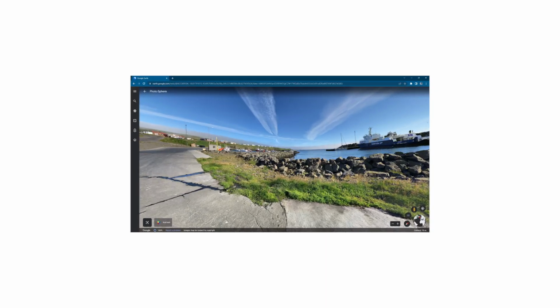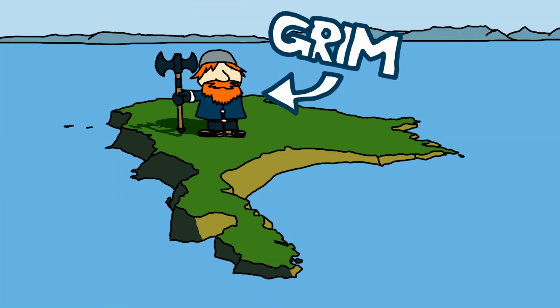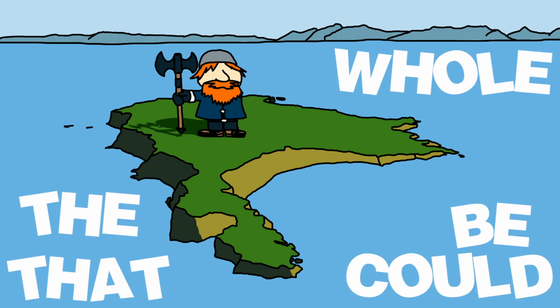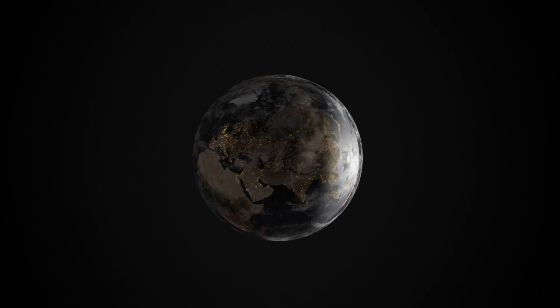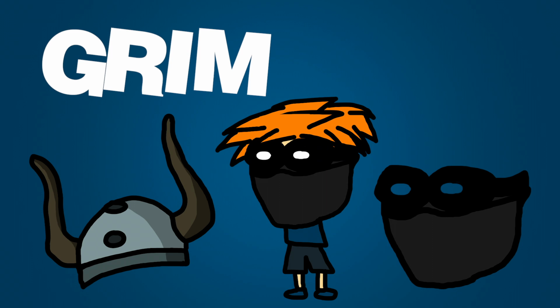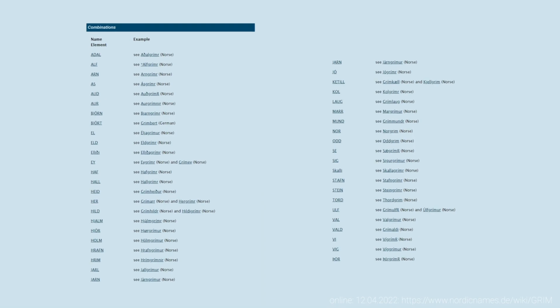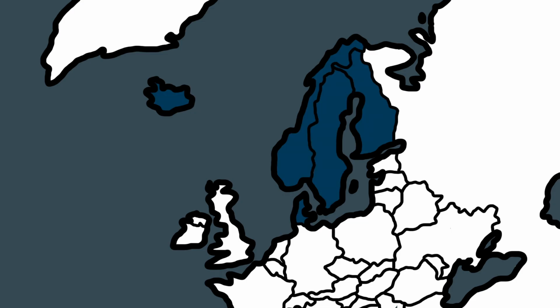You want to know why the island is called Grimsey. There was a dude called Grim. That could be the whole story. But no, this is boring. We don't do boring stuff here. Grim means face mask, helmet, or person wearing a face mask. Grammatical stuff changes like crazy with one letter. You can kinda combine it with every letter common across the Scandinavian world.